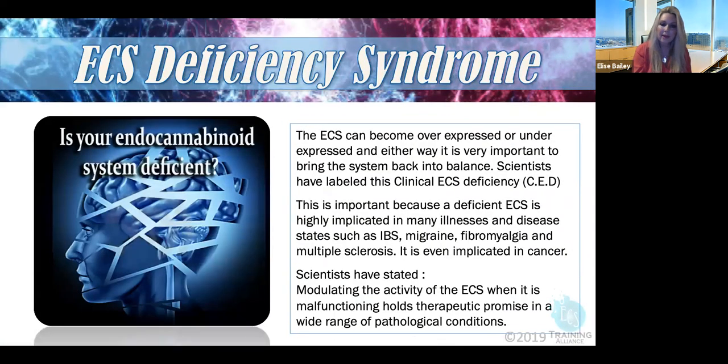Now we have become aware that there is a deficiency syndrome called ECS deficiency, also called CED. So the ECS can become overexpressed or underexpressed, and either way, it's very important to bring the system back to balance. Scientists have labeled this clinical endocannabinoid system deficiency, also CED, which we said previously. And this is important because a deficient ECS is highly implicated in many illness and disease states, such things as IBS, migraine, fibromyalgia, multiple sclerosis, and it's even implicated in cancer.